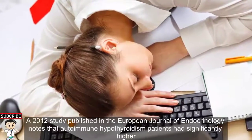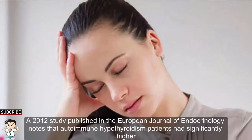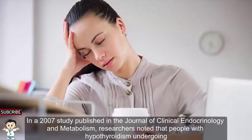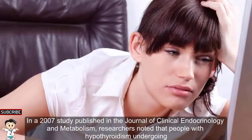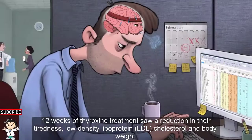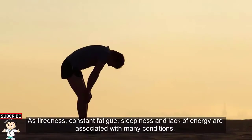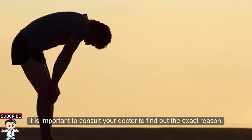A 2012 study published in the European Journal of Endocrinology notes that autoimmune hypothyroidism patients had significantly higher levels of fatigue as compared with differentiated thyroid carcinoma patients. In a 2007 study published in the Journal of Clinical Endocrinology and Metabolism, researchers noted that people with hypothyroidism undergoing 12 weeks of thyroxine treatment saw a reduction in their tiredness, low-density lipoprotein, LDL, cholesterol and body weight. As tiredness, constant fatigue, sleepiness and lack of energy are associated with many conditions, it is important to consult your doctor to find out the exact reason.